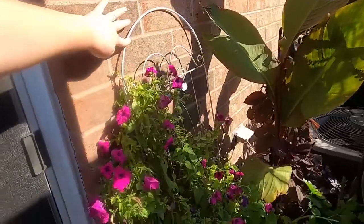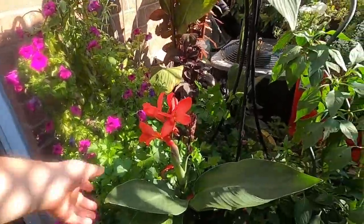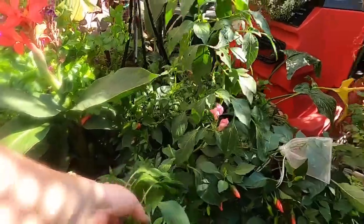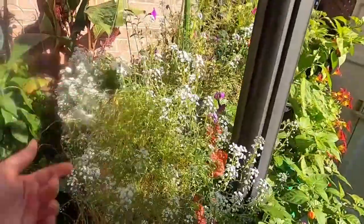My climbing petunias, been a few cool nights. You can see a little bit of damage on these from a few of the cool nights, but everything's still going strong. Still got a lot of peppers to go. And my alyssum is going good.